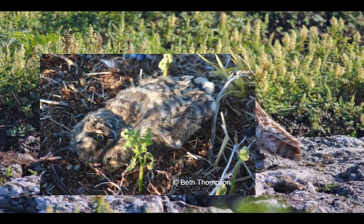It's quite hard to say whether or not this is a good thing, because these little owls were known to hunt storm petrels. So it possibly isn't the end of the world that little owls are now extinct on Skomer.